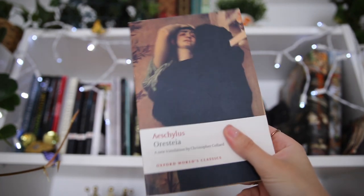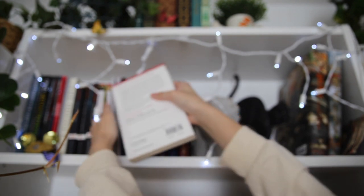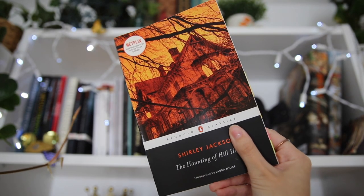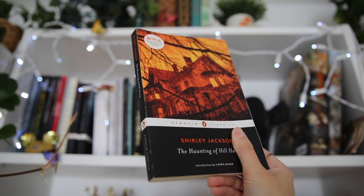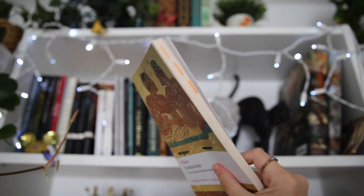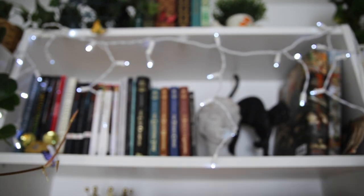The Oresteia was probably one of my favorite collections of plays that I read for my Greek lit class that I took last semester. I also have The Haunting of Hill House up here just because this is where the rest of my Penguin black spines are, and I love this book so much. It was so good. I also have Symposium by Plato. This was another one of the books that I needed to read for my Greek lit course, and it was just so interesting. Like, I really thought I was gonna hate this, but I really ended up liking it.